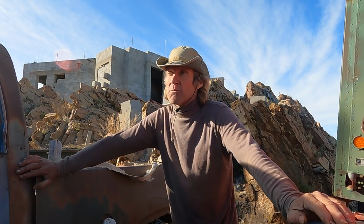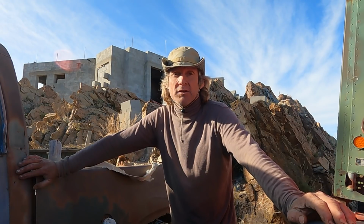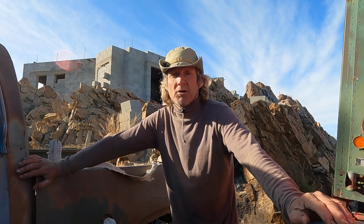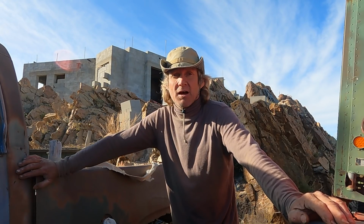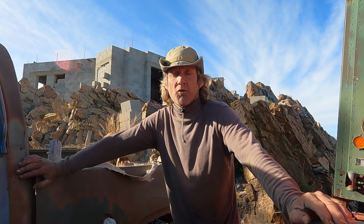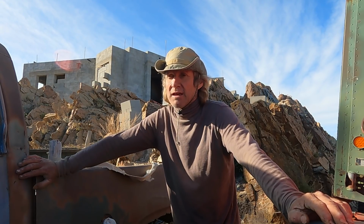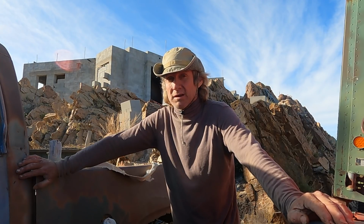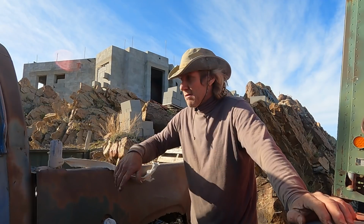I don't think it's too exciting. It's a nice day out, but it's a little bit cold. I did notice that there was a little bit of ice in the bucket up on top, which means that it got to freezing sometime last night or the night before. But it's pretty nice right now. When the wind was blowing, it was really cold, but I'm doing well.